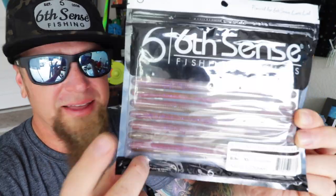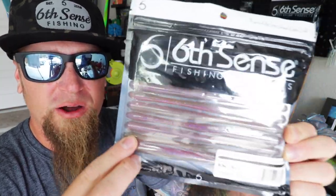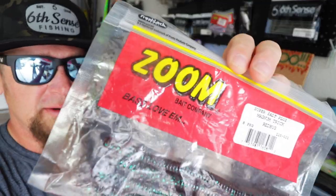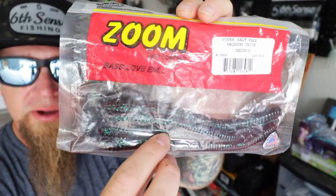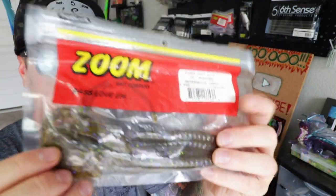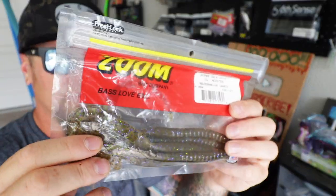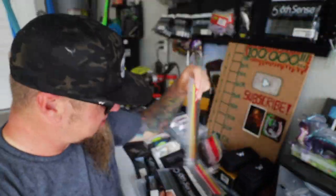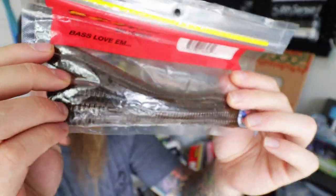Really unique color, and this can actually be a really good color for clear water as well, which is what I fish a lot, super clear water. I also have some Red Bug. It's another awesome go-to color of mine. Magnum Trick Worms. And I busted these out as well for you guys that like the curly tail worm. Generally, I like a straight tail worm, but these right here, watermelon candy, Old Monster from Zoom. That's a great option. I also have the green pumpkin Magnum Tricks on deck.